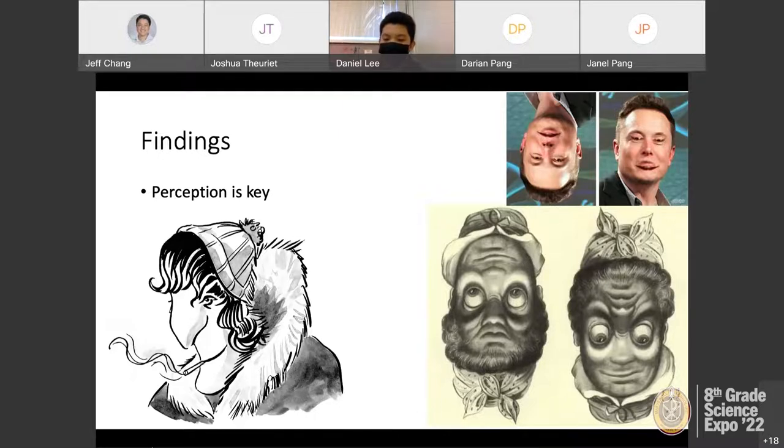Now, this one is also by factors. In a scientific study, once you flip it, you can see two faces, a person with a beard and a person with a hat. With the wrinkles in the head, you can see the nose, but when you flip it over, it also looks like a wrinkle. And on the top, you can see Elon Musk, where one image is upside down and looks like Elon Musk is smiling, but once you flip it, now it looks like a weird image.